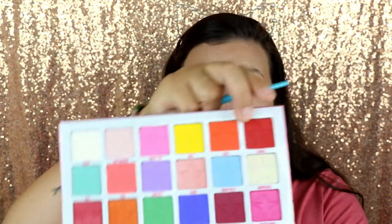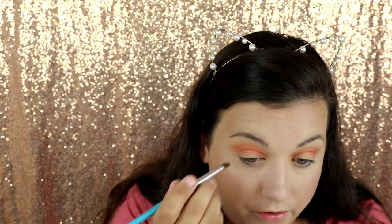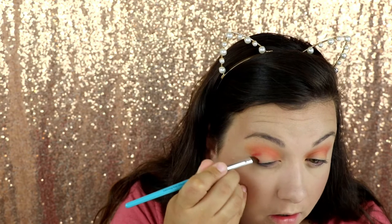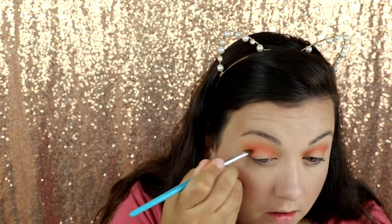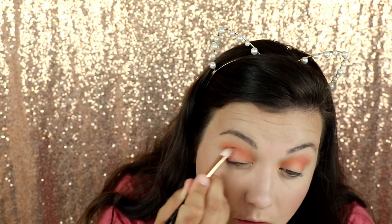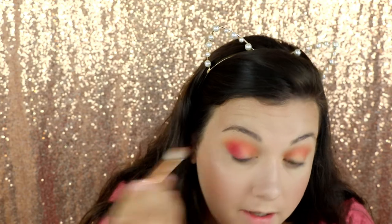I'm going to go in with this shade Licorice, and it's a red color. And we're going to focus that on the crease and in the corner. You kind of do just the outside. I'm still going in with that red color, and I'm just blending it very well on the outer corner.